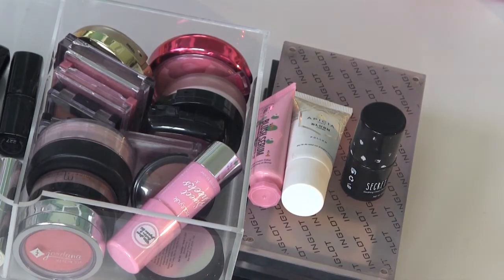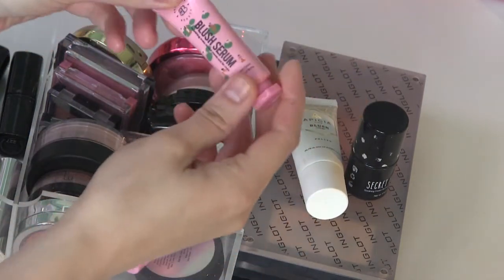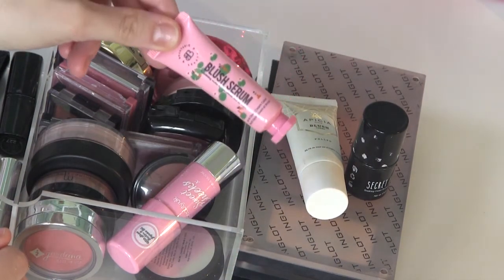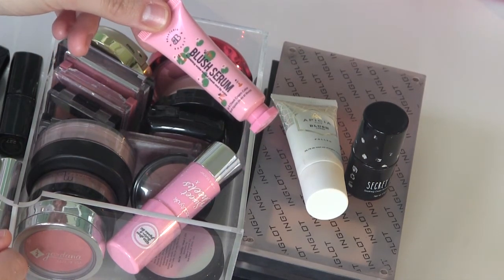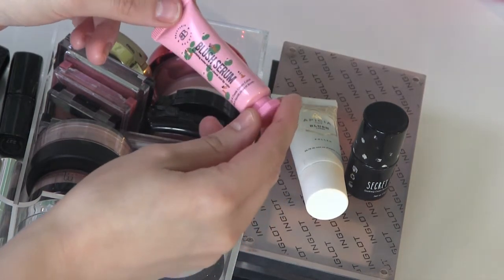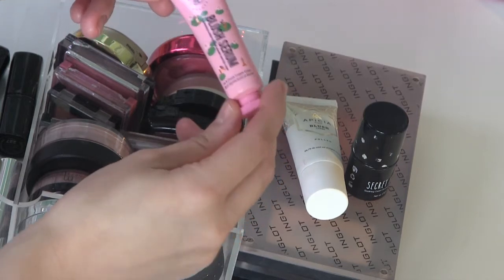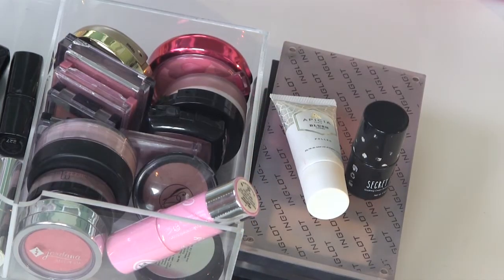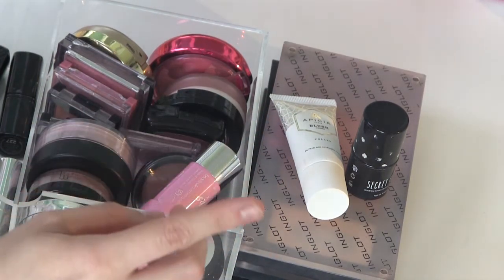So, on to blushes. Okay, let's see. There's one I want to declutter. I haven't even really used this, but this is a cream blush, and it is getting so old, at least like 3-4 years old, I think. And I just need to get rid of it. So this is going. All in all, I have 21 blushes. So I'm going to go through this and see which ones I know are cruelty-free first.